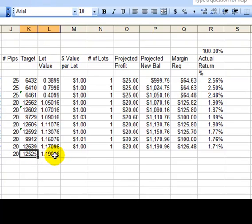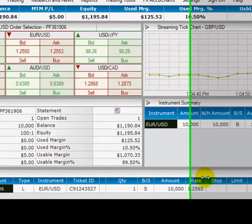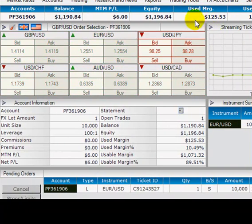That plus that there. Okay, the lot value is $1.19, but we can only do full lots like $1, $2, and $3. So in this case we're trading $1, because that's how much one lot is on the euro. Our projected profit is 1,210, and that will give us about a 1.68% return. The margin required on that particular trade is 125.53.